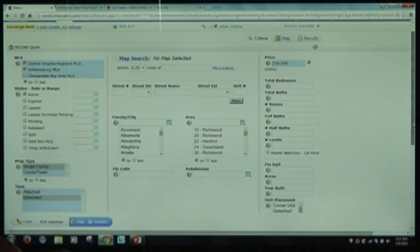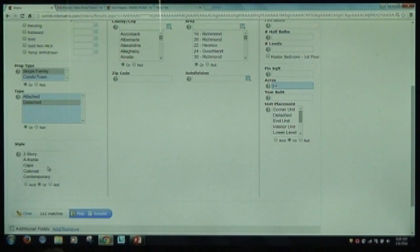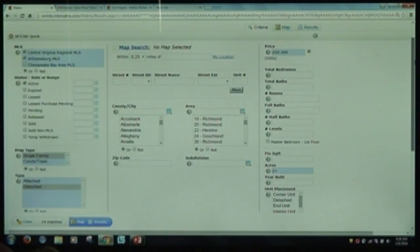And then my client is also looking for some acreage, and they want to find something with at least 2 acres. So I do that by putting 2 plus, okay? 2 or more acres. And let's say they're looking for a colonial. Let's just add one more to the mix here. So now we've got a client who's got between $250 and $350 thousand to spend. They're looking for something with at least 2 acres. They're looking for a single family detached colonial, and they're willing to look in this area, and they're willing to also broaden their horizon in the Richmond area.